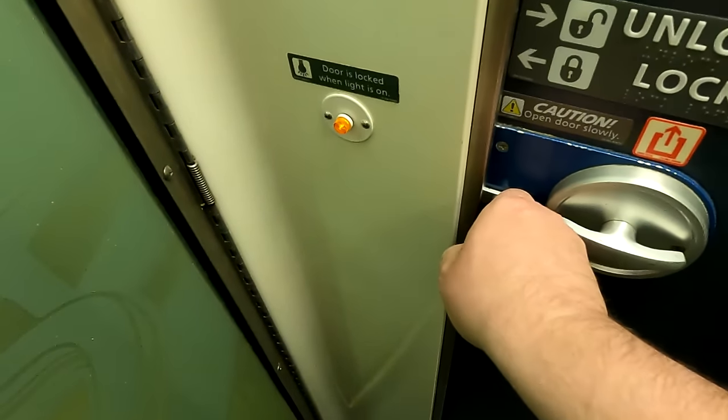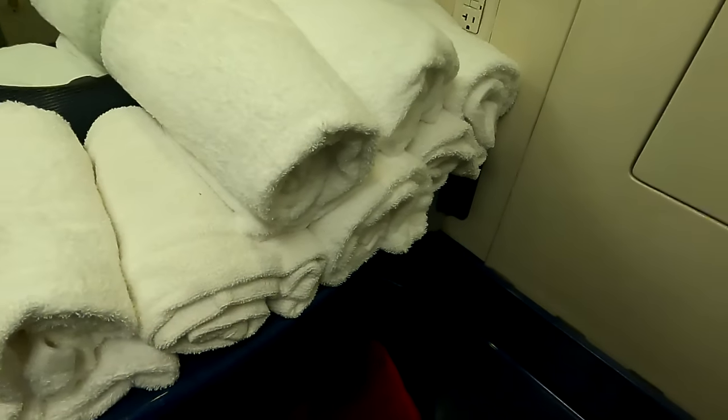Same deal in here. You're just gonna slide that lock, light comes on, and you do have a place for dirty towels, so no one has showered today. You have all these towels that you can put there, and kind of a seat to sit on, and a pretty big shower, actually.